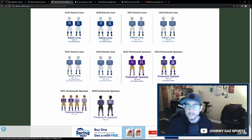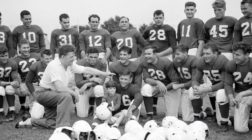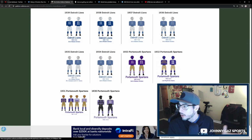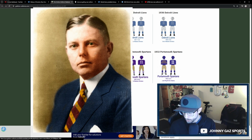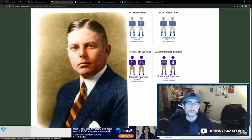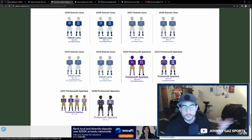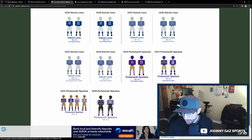Well, as you see here in the Gridiron Uniforms Database, the Lions actually started out in Portsmouth as the Portsmouth Spartans, sort of this purple color that you see here in these original uniforms. Well, the former owner, G.A. Richards, moved the team from Portsmouth to Detroit. The name then changed from the Portsmouth Spartans over to the Detroit Lions, and that was sort of to match the Detroit Tigers and the jungle animal theme that you had going there.